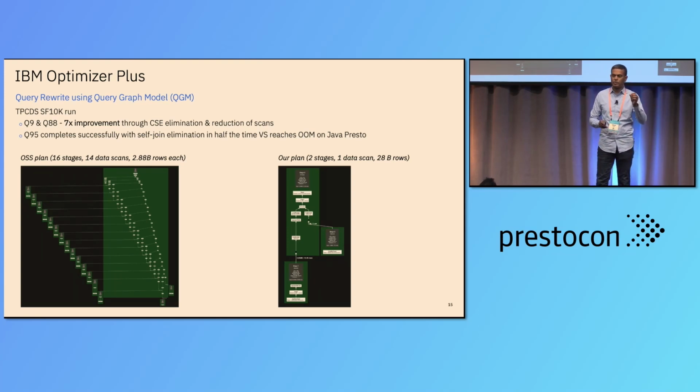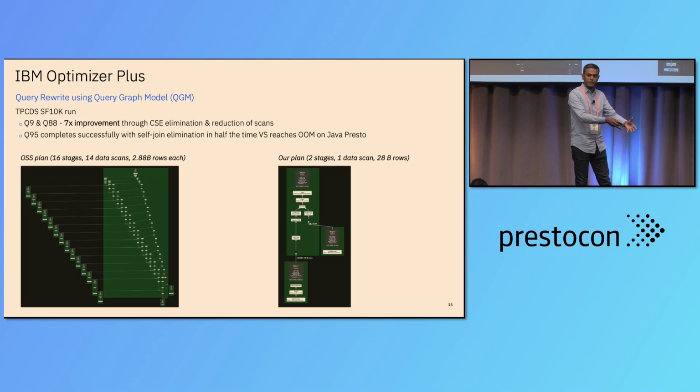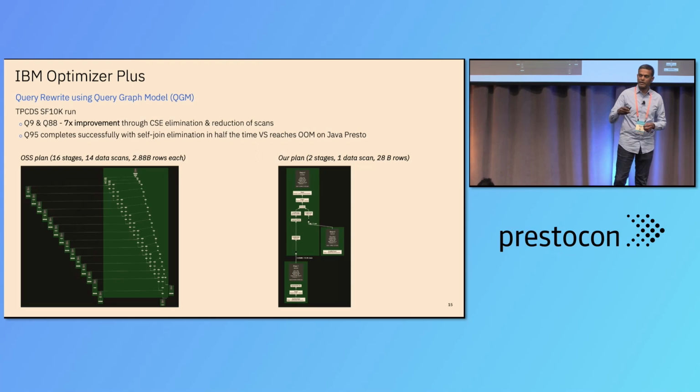Query comes to Presto, Presto hands off to our query graph model that does the computation, rewrites the query, gives it back to Presto, and Presto executes it. And we are seeing, in some cases, 7 to 12 times better performance. Queries run 7 to 12x faster just by a simple query rewrite. Just think about that. So we are super excited with the capability of the engine, and that is where we want to spend our time addressing the gaps and making it a very strong and robust engine.